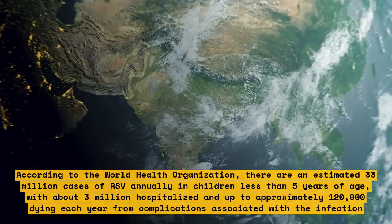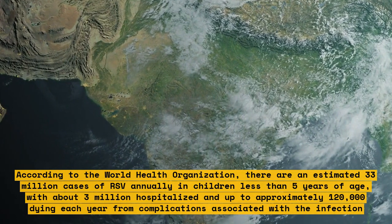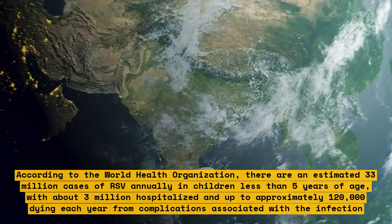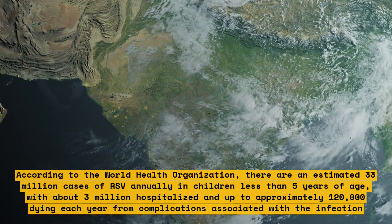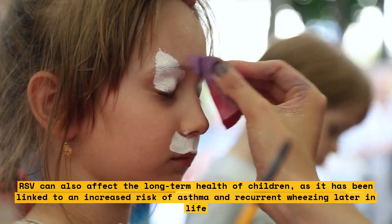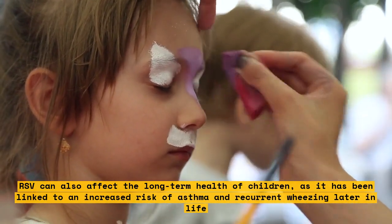According to the World Health Organization, there are an estimated 33 million cases of RSV annually in children less than 5 years of age, with about 3 million hospitalized and up to approximately 120,000 dying each year from complications associated with the infection. RSV can also affect the long-term health of children, as it has been linked to an increased risk of asthma and recurrent wheezing later in life.